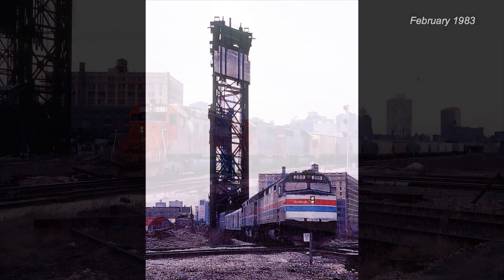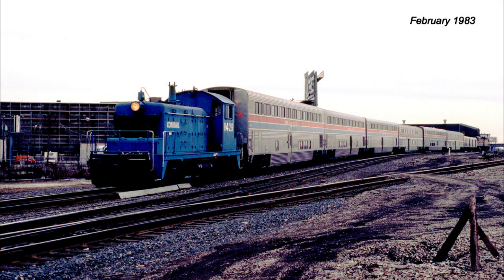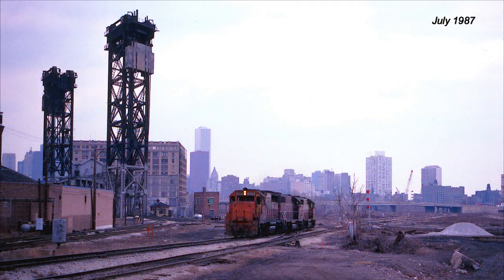After the ICG train passes, an Amtrak cut with F40PHs on the south end and a Conrail SW1 on the north end clear the crossing for a signal to return. Jumping to 1987, this shot of an ICG power move shows how stark the junction and former Santa Fe coach yard have become.